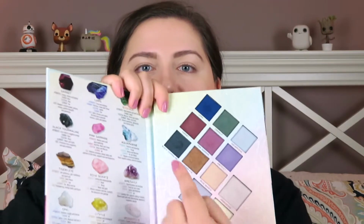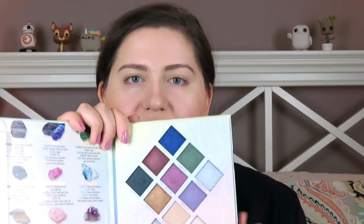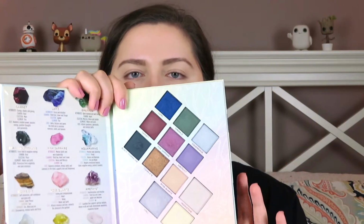Additionally, I find that some of the shades, swatching and using on the eye, were a little bit patchy, and the colors were a little funky. So the black tourmaline shade, this black one right here, isn't really black. When I was blending it out initially, it was coming off as a really deep blue. So just keep that in mind, because there's already a deep blue with lapis, although it's a shimmer shade.